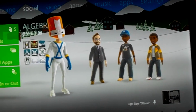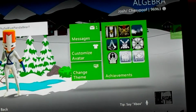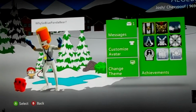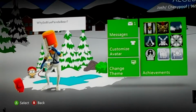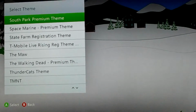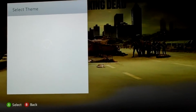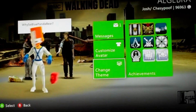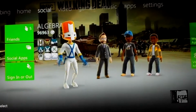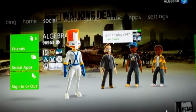Of course, there's me, there's my achievements, so stuff will pop back up. It looks like you can customize the avatar and the theme right from the background. So you can see I got Halo right there, and I got Meat Boy right next to me, but change the theme. We'll try this out. So now it doesn't even take you out of the menu, which is nice. Okay, so I changed it to The Walking Dead.